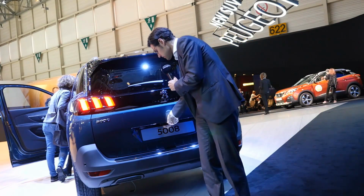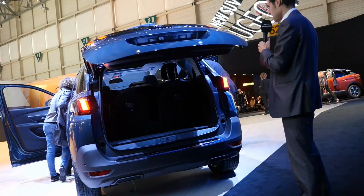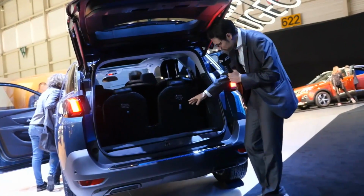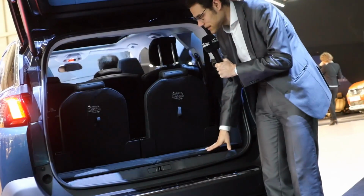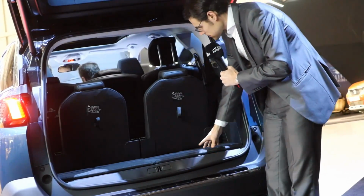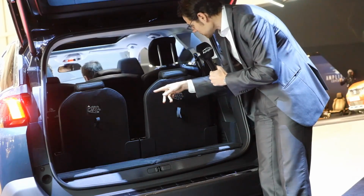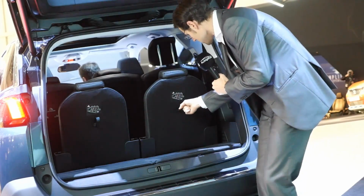And then let's open that stuff. Electric hatch available. So here we go. Wow, there's a huge hatch. And here we can also see how much room there is left. Sorry, it's a little bit dark here, but that's the setup here on the motor show. Just a little room left if you fold up the last seat row, the third seating row. But it's also possible to fold them down.